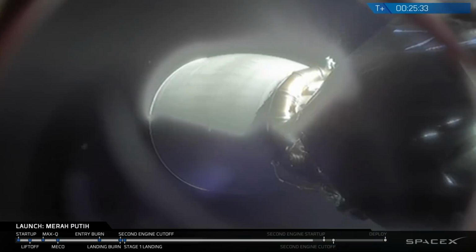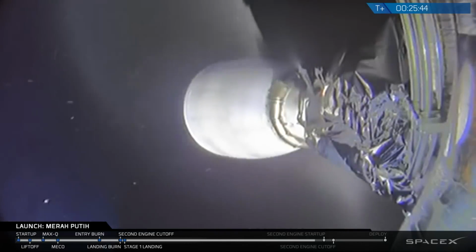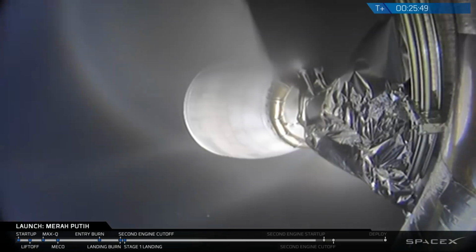Welcome back to the webcast. The second stage engine is about to briefly reignite for its second and final burn to place the satellite in its intended geostationary transfer orbit. SECO 2 will come at T plus 26 minutes and 22 seconds. It's going to burn over Gabon for about a minute, followed by payload deployment about 4 minutes later.